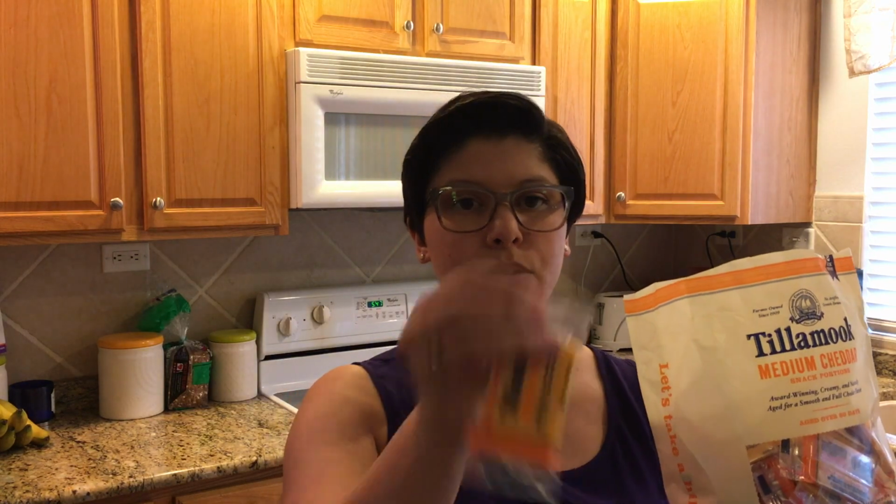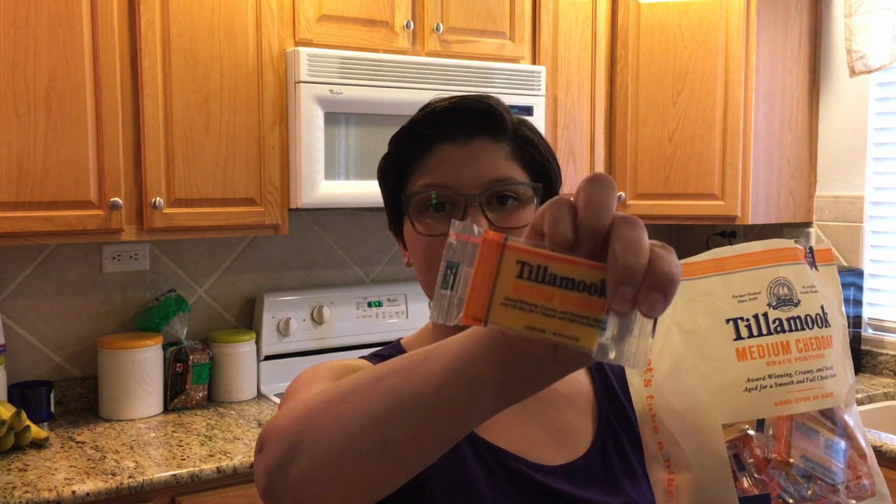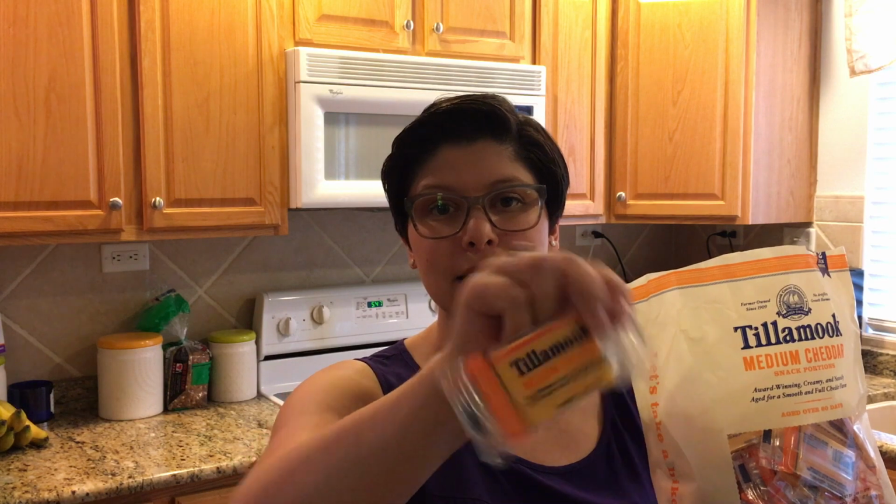The next thing I picked up from Costco was this bag of Tillamook medium cheddar snack portion cheeses. I got these mainly for my kids. They're back in school now, and so I got these for their lunches. They come in little individual serving packages, and there's 5 grams of protein in each of these little cheeses. So they're a really great thing to throw into their lunch or in their snack bag, and it's a great way for them to get extra protein and no sugar in their snack, and they love them. They're really good.